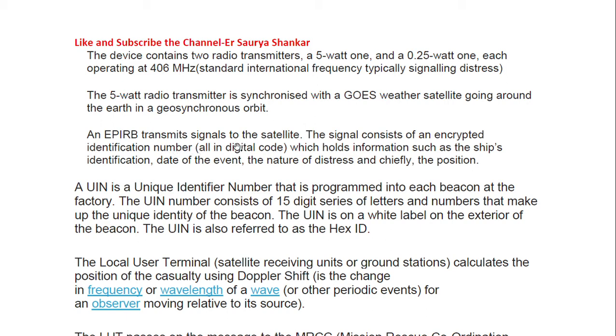Okay, so this is a satellite by which this 5 watt transmitter is synced, and EPIRB transmits signal to the satellite. The signal consists of an encrypted identification number, all in digital code, which holds information such as the ship's identification number, the date of event, the nature of distress, and chiefly the position, means at what latitudes and longitudes.